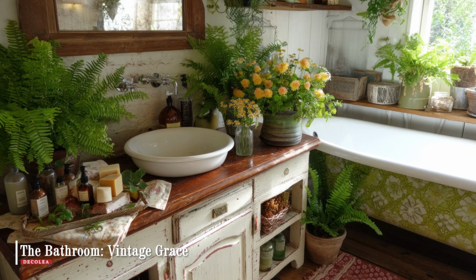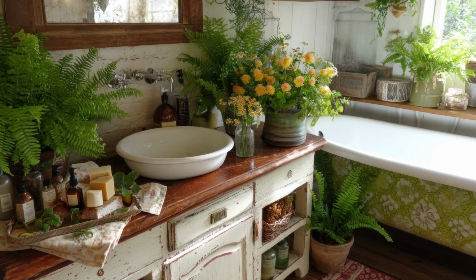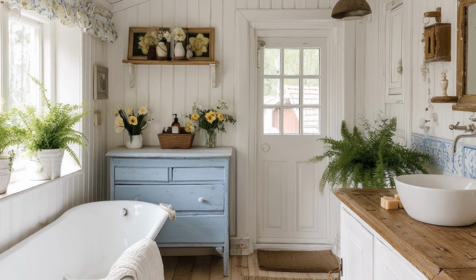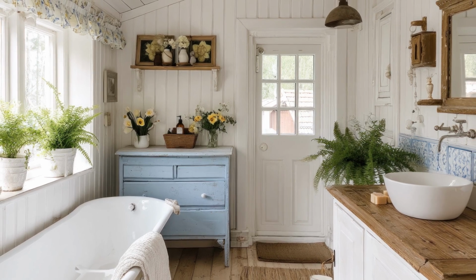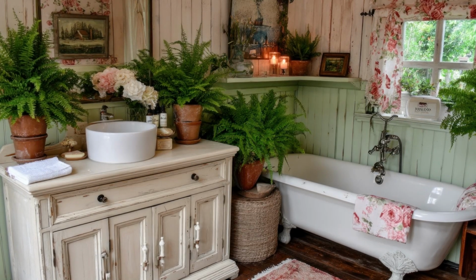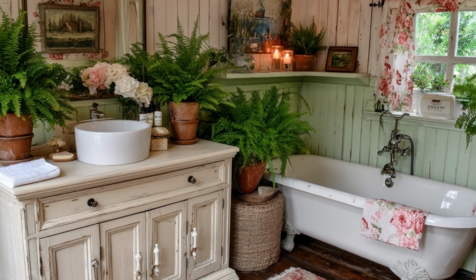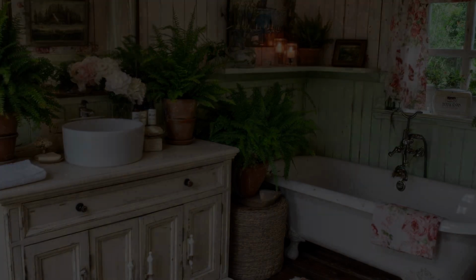Even the bathroom embraces cottagecore charm. A clawfoot tub stands proudly, surrounded by fern plants and soft linens. The vanity is a repurposed dresser, painted white and topped with a vessel sink. A small shelf holds handmade soaps, essential oils, and wildflowers in a tiny vase. It's not about luxury. It's about thoughtful, soulful design that honors both function and beauty. It's the kind of bathroom that makes you want to light a candle, pour a bath, and linger.